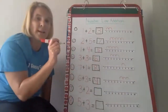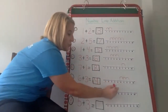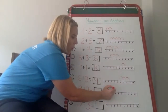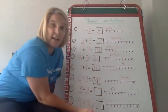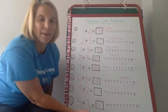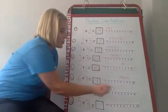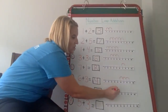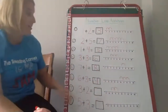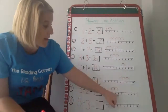So get your writing tool ready. Start at 3. We're gonna hop over 2 numbers. Ready? 1. Am I done? Yes or no? Am I done? No, not yet. I gotta go how many times? 2 times. I only did 1 and 2. So what number did my froggy end up stopping on?